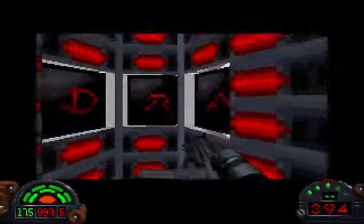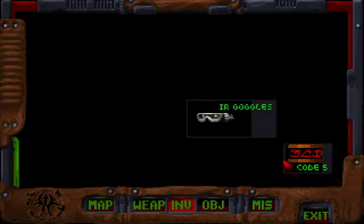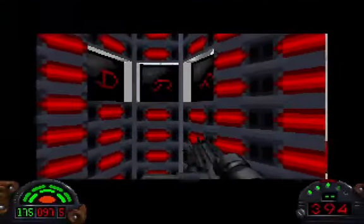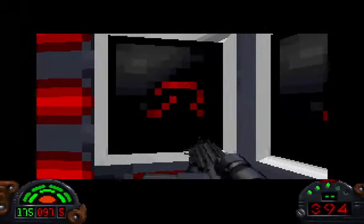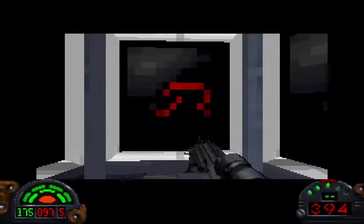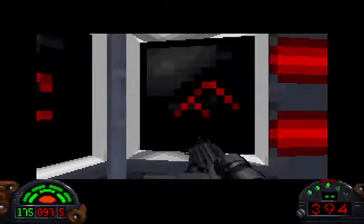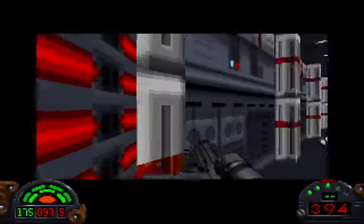There we are. So what you do is hit F1, go into your inventory, and you'll see code 5 is this. It should be the same every single time. It's sort of a stylized 3, bit of a triangle with one corner open, and again, sort of a stylized letter D. So if you come up to each one, and just hit spacebar, that'll change it to the next one in the sequence. So 3, oh, there it was, the sort of open triangle or open delta, and then the D, and that'll open this door behind us.